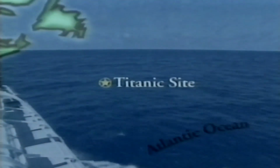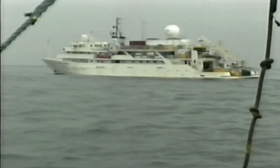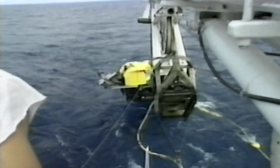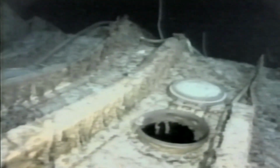What makes it so difficult is it's in the Atlantic Ocean, 500 miles from the Newfoundland coast. The dive plan is arduous and dangerous. It's coordinated from two ships, Nadir and the Ocean Voyager. They're fixed by the global positioning system directly over the Titanic wreck. Nadir supports the manned submersible Nautile. A short distance away, the Ocean Voyager launches the remote operated vehicle, or ROV, called Magellan.